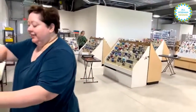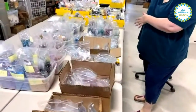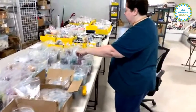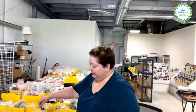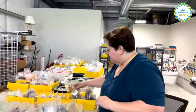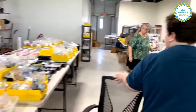All of this, along all this back table here, this is all for the sale. So again, we've got Super Duos here. We've got some gorgeous tile beads. There's some druks, round beads, druks here. Let's see here.